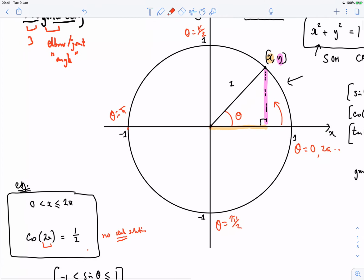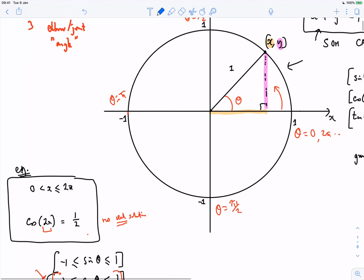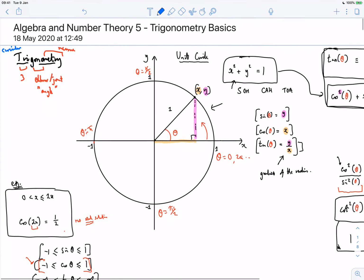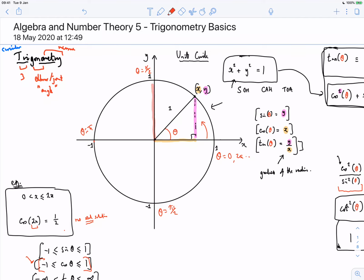At 90, the gradient is undefined, but as soon as I flip over, look, this is a negative gradient. It's massively negative. So the gradient is a really negative number, which means it's going to be coming from negative infinity down there. And then, as I open up theta up to pi, it's getting smaller, smaller, smaller until it's 0. And when theta is pi, or 180 degrees, it's 0.